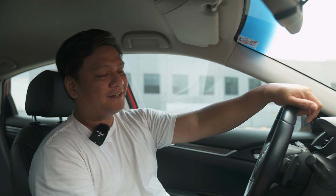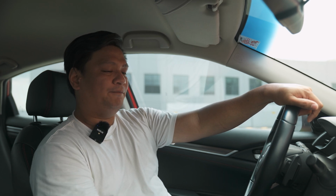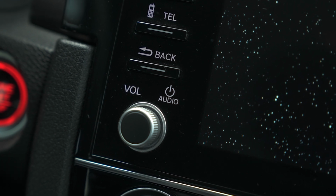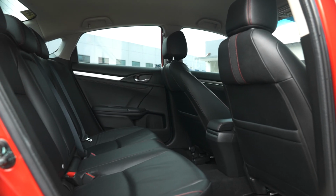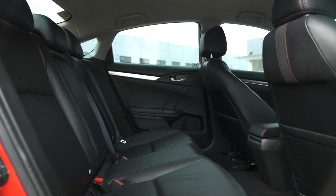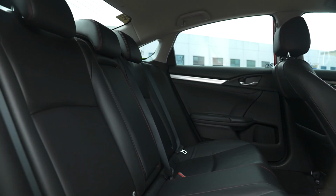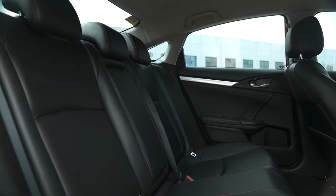And then a few years later, they gave us that volume knob. All that sweet physical tactile action. Space in the back is quite adequate with commendable knee room and headroom, but I lament the fact that it doesn't have a flat floor, limiting feet room if you plan on bringing 3 passengers in the back.